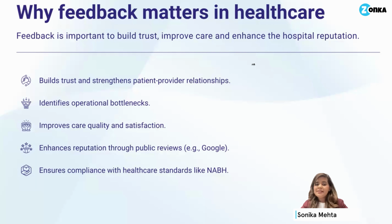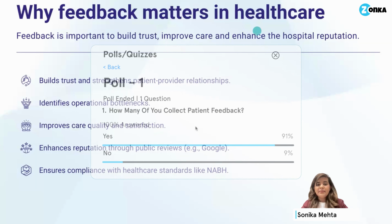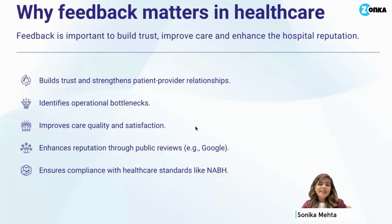Great. I think let's see the results. Okay, so that's an amazing number. 91% of people are actually taking feedback and 9% are not.